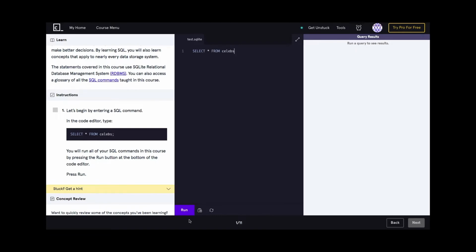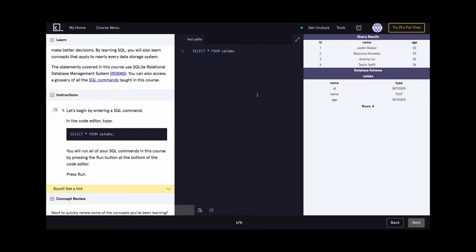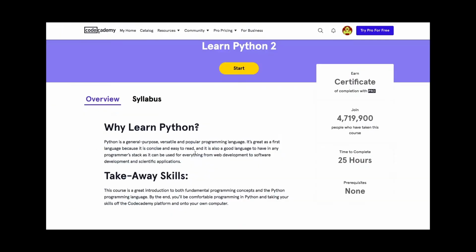So what's really cool about Codecademy is they have the code editor where you can actually type in code on the web page and run it. Notice I just changed the order by, and I'm able to see how it works without having to own any SQL tools. Python, 4.7 million people have taken the Python course.